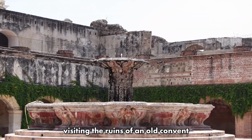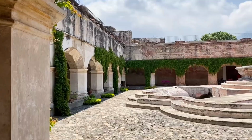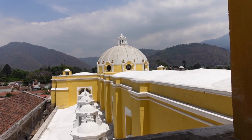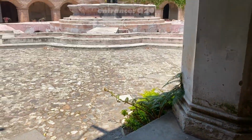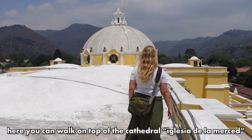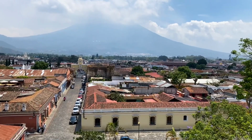Inside, the vibe completely changes. The interior is simple and peaceful, which is a beautiful contrast to the elaborate Baroque exterior. If the rooftop is open when you visit, there's a small fee, just 20 quetzals. But the views over Antigua and its surrounding volcanoes are supposed to be incredible. Sadly, it was closed during my trip. But hey, that's just one more reason to go back.